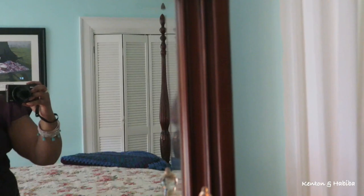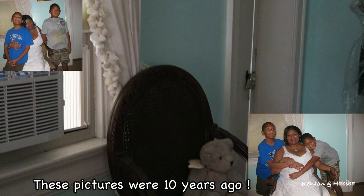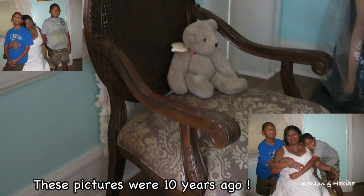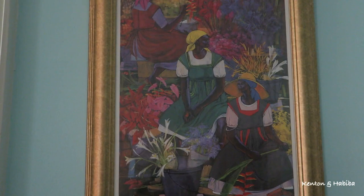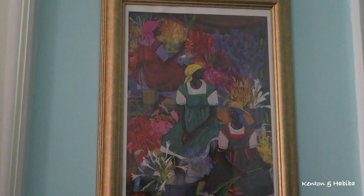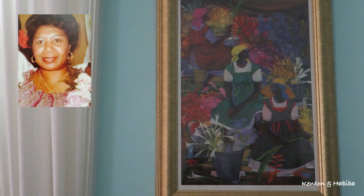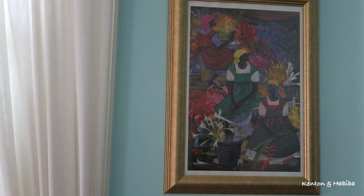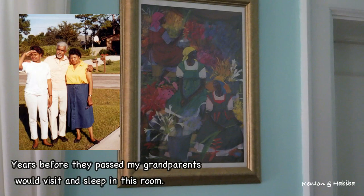All right, on this side of the room, I have some more curtains, more blinds, and this chair that I've also had for years with a teddy bear on it. Above this chair, I also have this picture. This picture, Caribbean women picking flowers, but also selling flowers, is what it looks like. This picture I put in this room actually came from my grandmother's house in Florida. So my grandma passed away last year. She was a beautiful, vivacious person. She was a registered nurse for many years. She looks a lot like me, except I am a lot taller and bigger than she was. But anyway, this reminds me of her house.